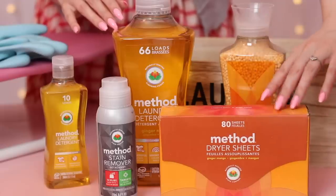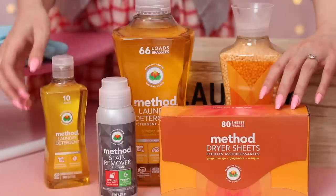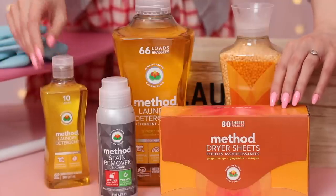Like, they have a coconut and cactus water, and they had lavender and cypress, which really interests me, but it will come as no surprise to any of you that I decided I wanted to use the ginger and mango scent. Come on. Like, how perfect is that for me? I had to try it.